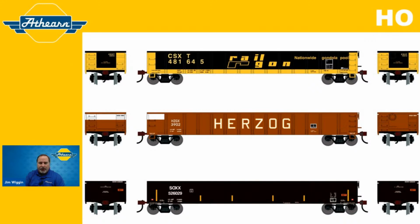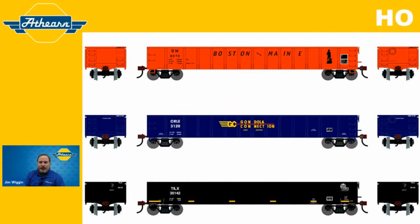Let's go back to you guys that are modeling in the mid-1970s. We're going to start in 1975 at the top there with the Boston and Maine. Boston and Maine got these cars approximately in August of 1975. This is car number 9070. We're also going to offer car number 9072. The 3-pack will include 9073, 9075, and 9077. These cars will be great if you want to anticipate the Guilford merger that will happen just down the road.